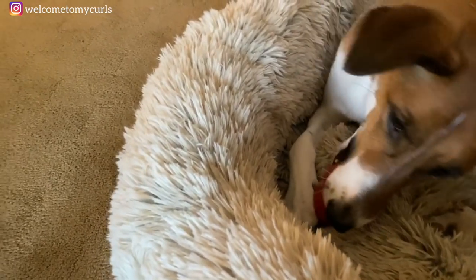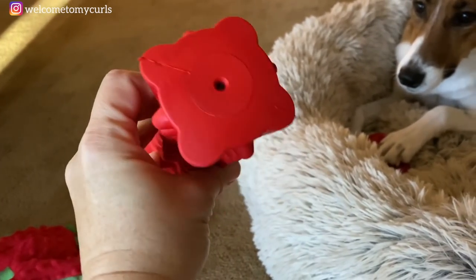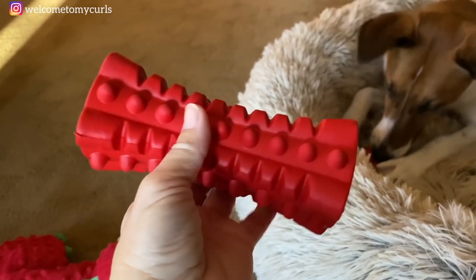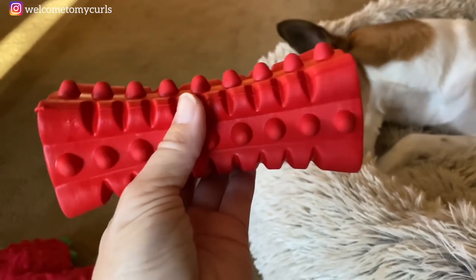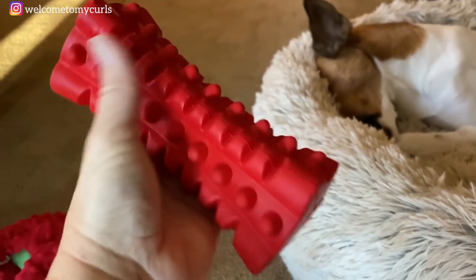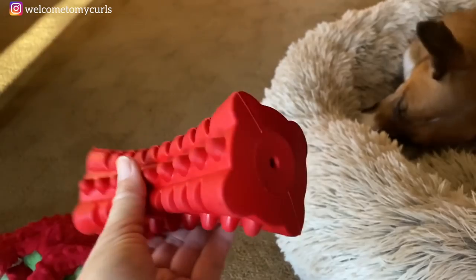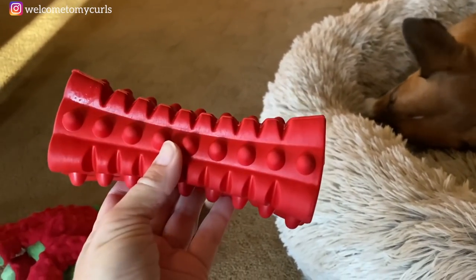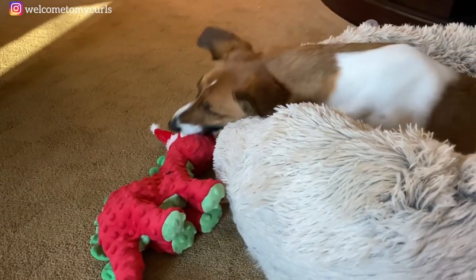And then the next toy we got was this big, super tough, big dog, can't tear it up chew toy with a squeaky in it. He loves, loves, loves to chew on stuff. And so we got him this one with the squeak. It is really hard to find a chew toy with a straight squeak in it, but this one seems to be pretty good. Right, Pollux? Christmas dinosaur.